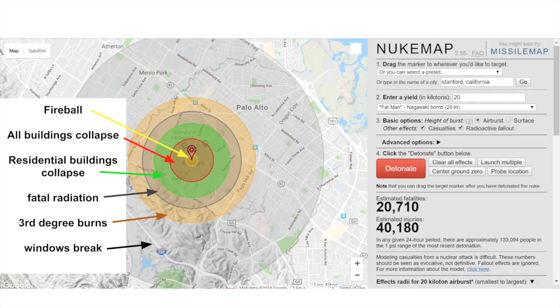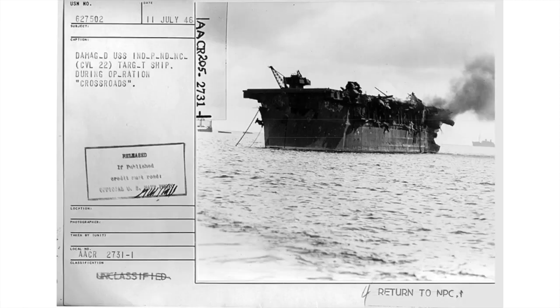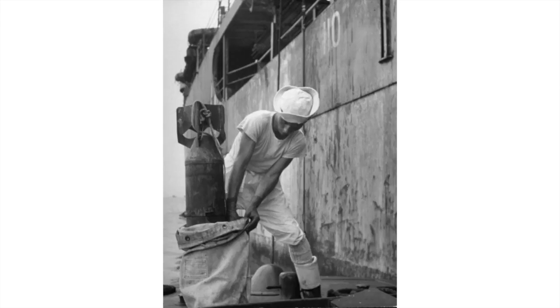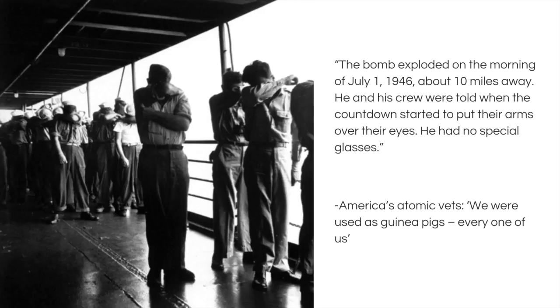It's safe to say that the Fat Man devastated Bikini Atoll and the ships that it was meant to explode. Here's the USS Independence after the explosions. The soldiers, pretty quickly after these explosions, were told to go and gather samples and check out the radiation. As you can see, they're not very well equipped to handle things like radioactive sand. In fact, when these explosions were happening, the soldiers were only 10 miles away and they were told to just cover their eyes, but they weren't given any other protective equipment.